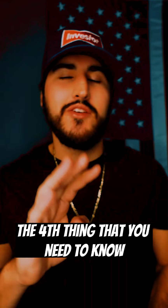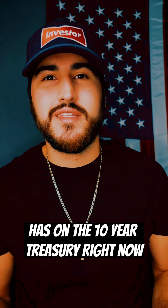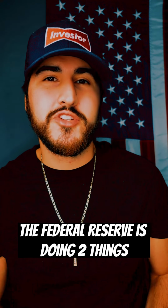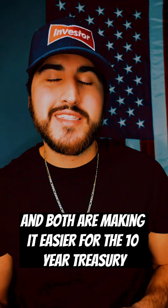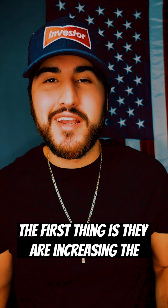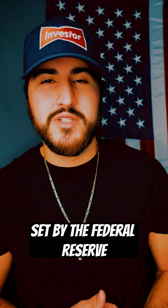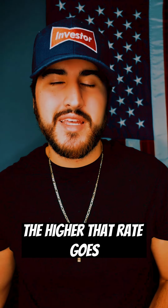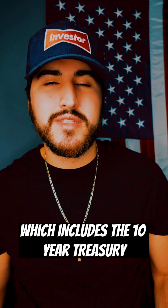The fourth thing that you need to know is the impact the Federal Reserve has on the 10-year Treasury. Right now, the Federal Reserve is doing 2 things, and both are making it easier for the 10-year Treasury to continue to go higher. The first thing is they are increasing the federal fund rate. The federal fund rate is an overnight rate set by the Federal Reserve. The higher that rate goes, the higher the rates will go across the yield curve, which includes the 10-year Treasury.